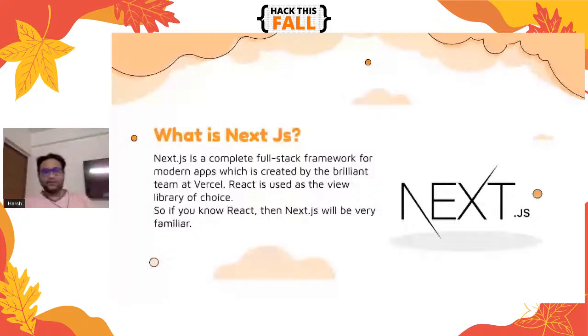And one of the most favorites currently, most of the people are using is React. So React is one of the favorite 2020 go-to frameworks for front-end development. And under that, JavaScript, the React community came together and they built one of the top frameworks on React.js and they call it Next.js.